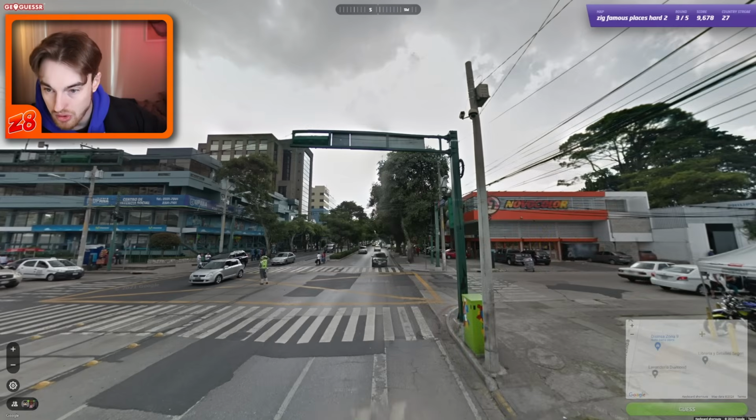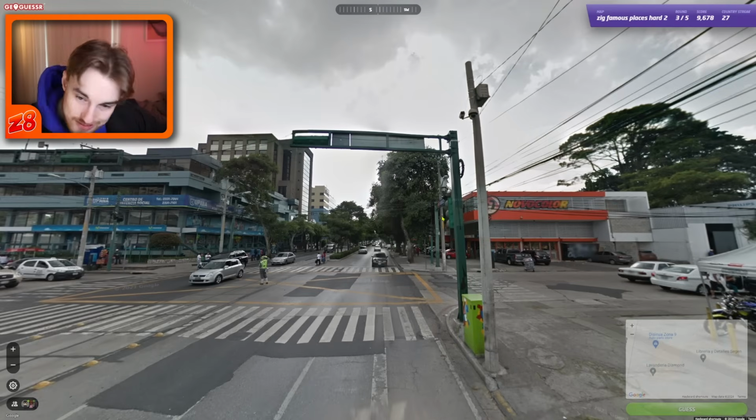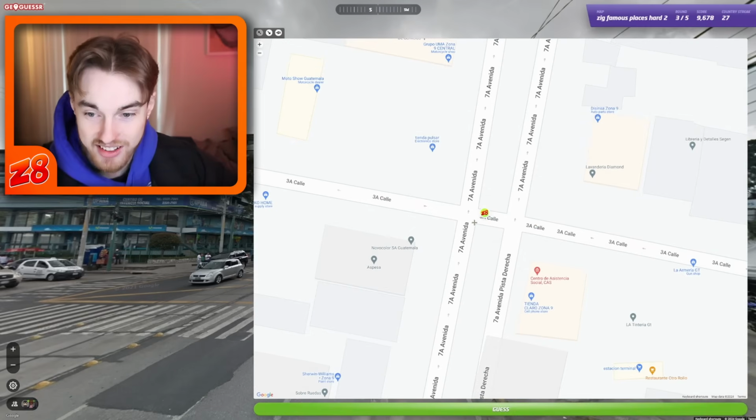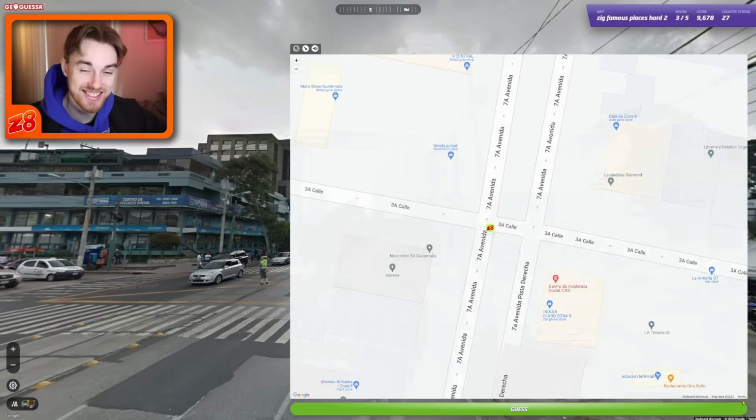What about this place here? It's called Novo Color. Yeah, again, not really seeing that, but it could be an auto parts store. That would be the one to our southwest. So that would actually be this. Oh, Novo Color. Oh, we found it. Yes, let's go. That's not too bad, guys.